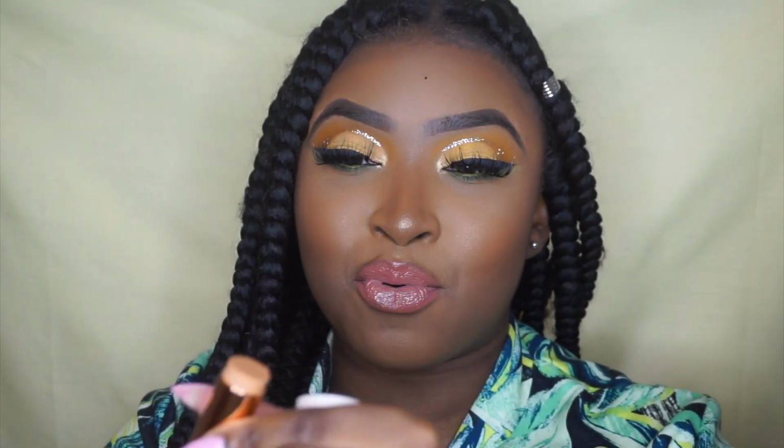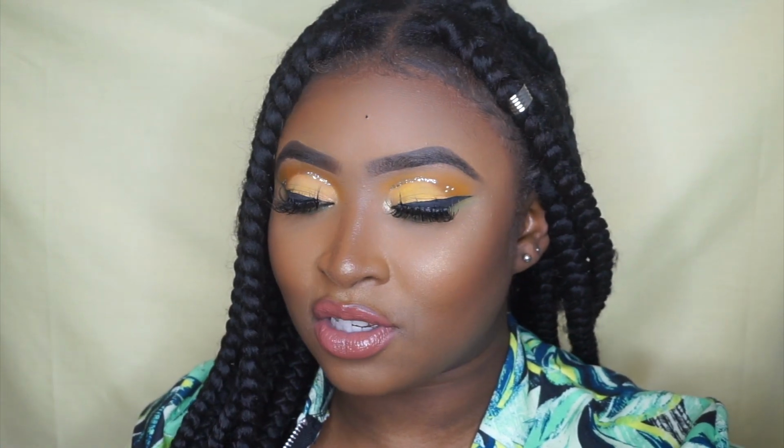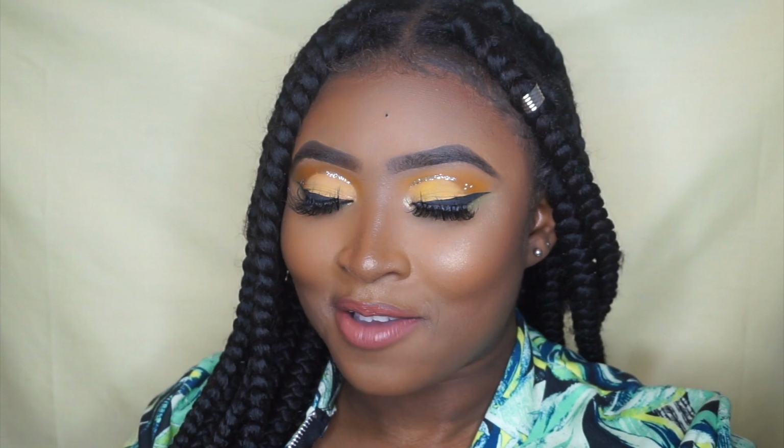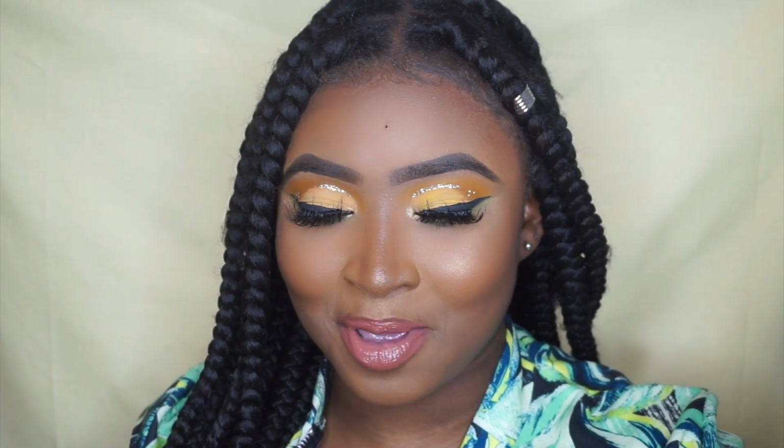So essentially I bought this to highlight with. I don't know how well it's gonna work, because it's very creamy, and me and creamy products don't really mix, especially under my eyes. At least it can't be too creamy, because it's just not gonna work. It's gonna separate and all of that jazz.